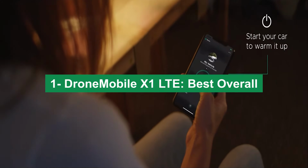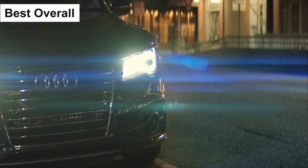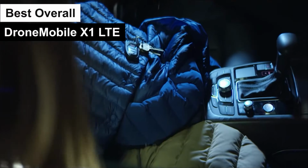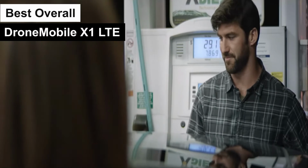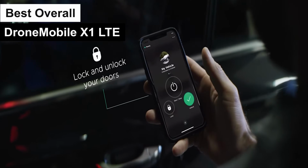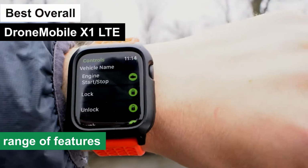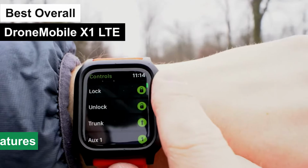DroneMobile X1 LTE. Best overall. This is product number 1 on my list, which is my choice for the best overall label. The DroneMobile X1 LTE is a state-of-the-art car security and tracking system that offers a range of features to enhance the safety and convenience of your vehicle.